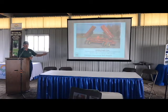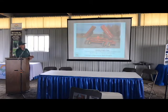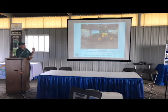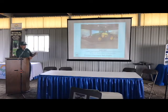You can either roll the crop before you plant or roll the crop after. Some have decided that rolling the cover crop after they plant has worked better than rolling it before they plant. So that's something you might want to experiment with. And then they make a front-mounted roller that you can put on your planter tractor that you do everything in one pass.